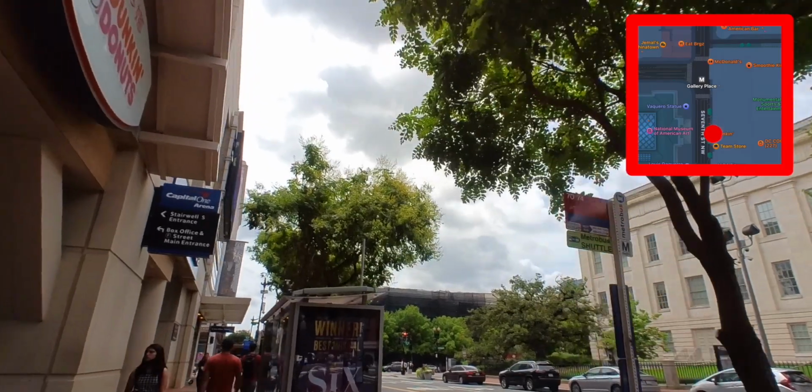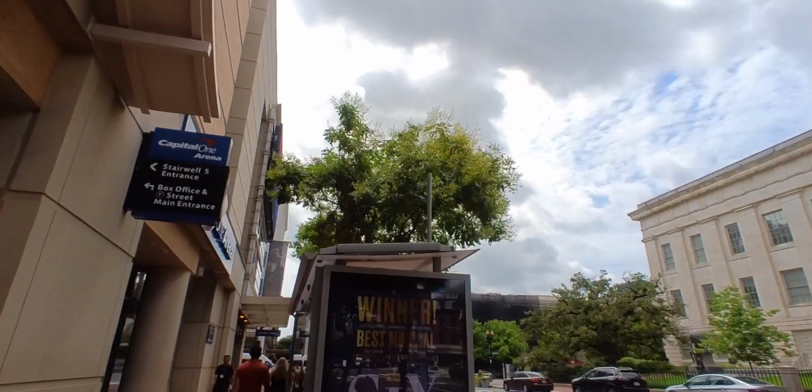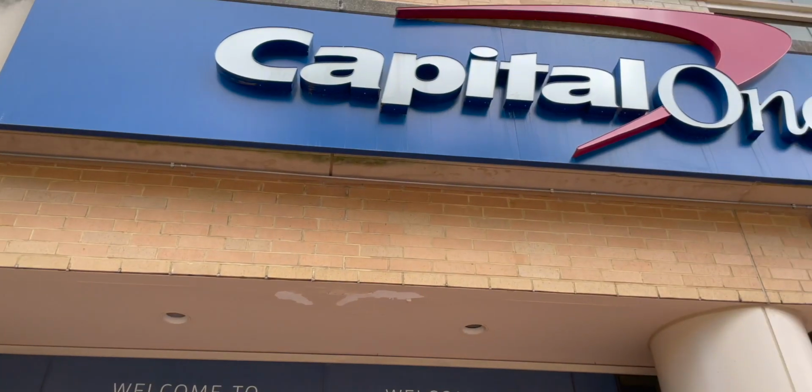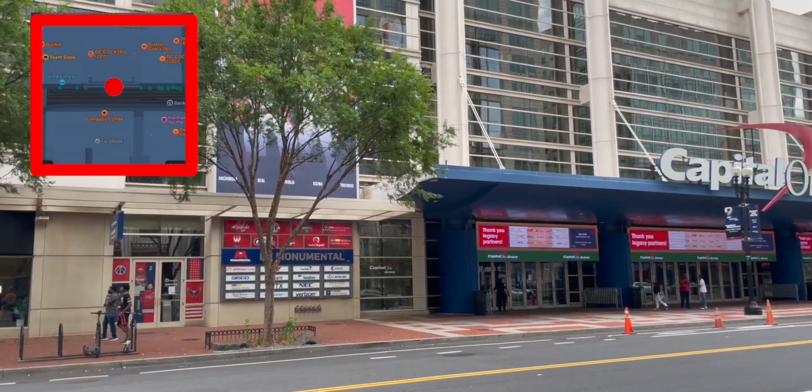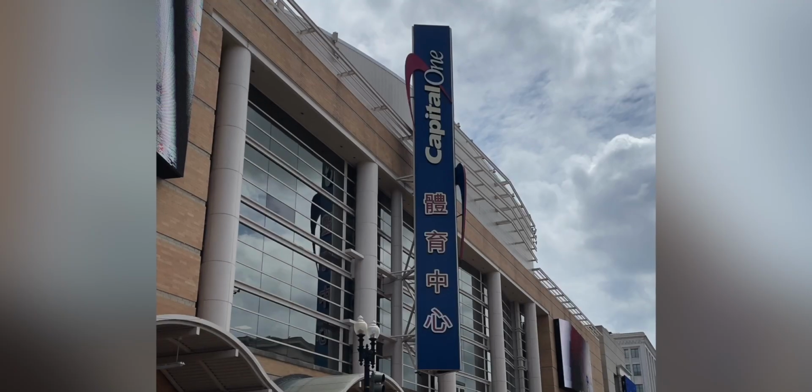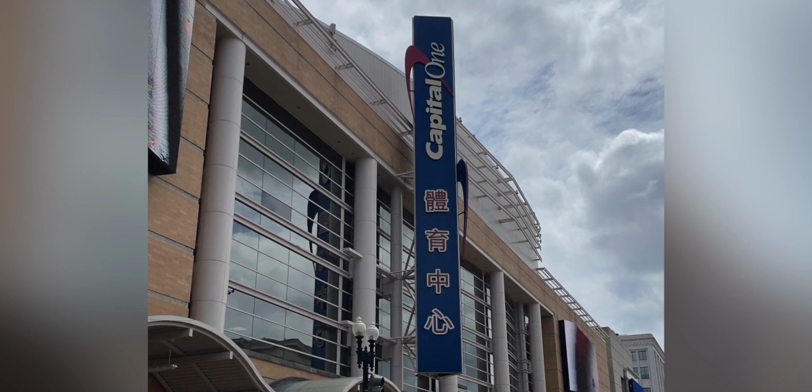But before we get to that, let me show you the Capital One Arena, which is across the street from the Chinatown Capital One Cafe. Nothing too special, just like any other sports stadium or event venue, just with gigantic Capital One lettering across every side of it, along with what I told you earlier, Chinese lettering on some of the signs.